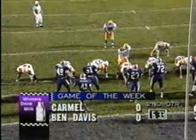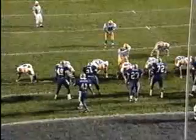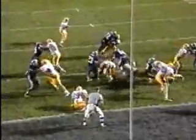Justin Moeller carried on 2nd and goal from the 5, but Barry, someone forgot to block Mark Zachary, big number 72. That's right. See the defensive lineman moving around. Zachary just lines up and it confuses the offensive lineman for Carmel. Nobody even picks him up, and he just makes a big hit in the backfield.